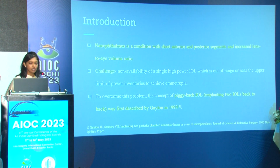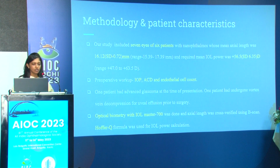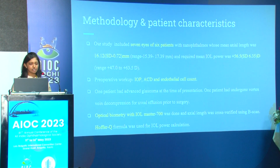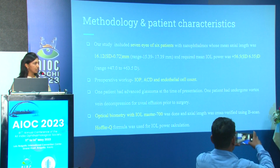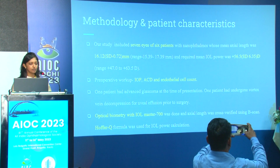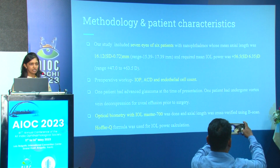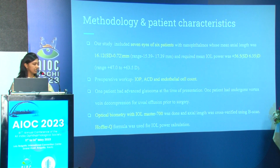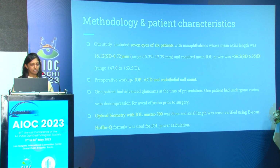To overcome this problem, the concept of piggyback IOL, that is implanting two IOLs back-to-back, was first described by Gayton in 1993. Our study included 7 eyes of 6 patients with nanophthalmos whose mean axial length was 16.12 mm and the required mean IOL power was plus 56.5 diopter. Preoperative workup included detailed anterior and posterior segment evaluation with an emphasis on IOP, anterior chamber depth, and endothelial cell count. One patient had advanced glaucoma at the time of presentation and another patient had undergone vortex vein decompression for uveal effusion prior to surgery.